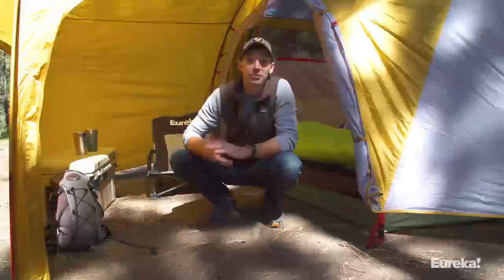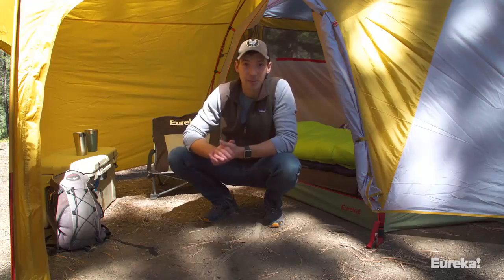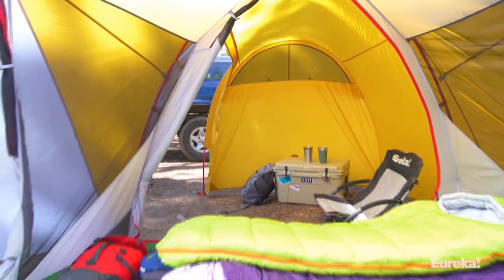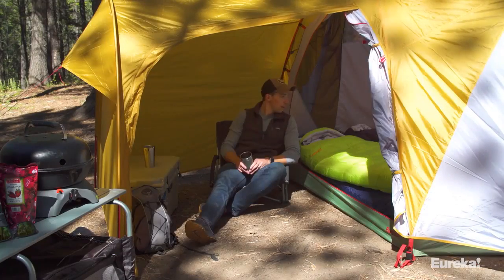So the Boondocker sleeps 6 people, and it is designed to be the epicenter of your camp. Now the big story with this tent is the massive vestibule this thing comes with, which I'm sitting in right now. It's basically just like a giant garage for all your gear. So you got plenty of room to store things like bikes or coolers or whatever, or it just makes a great place to hang out when the weather's great and you want to get out of the sun a little bit.